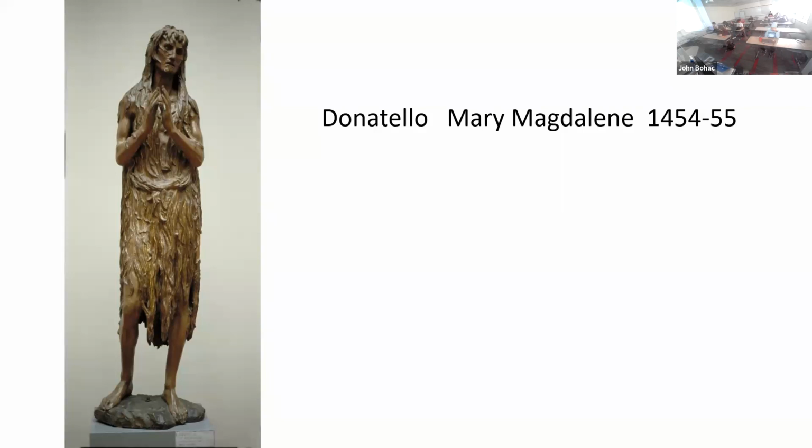Here she is, she's poor, her clothes are in tatters. She's prayerful, maybe repentant, maybe just sad. I don't know, but there are a lot of depictions of Mary Magdalene. Even around here, we have a parish in Richmond Heights, Mary Magdalene, but their depictions of her are very different than this. And again, it's about that realism.